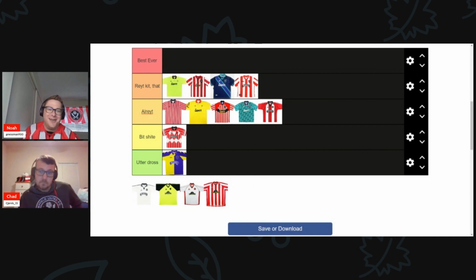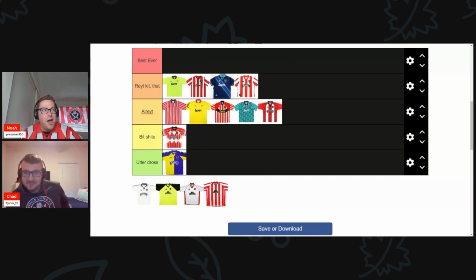Maybe what we need is another tier in between, like in between "all right" and "right kit", and then in between "bit shit" and "utter dross". Maybe we need to do 7 tiers as opposed to just the 5 here. No, I think 5 is sufficient. I think it gets a little convoluted when you're doing that many tiers.